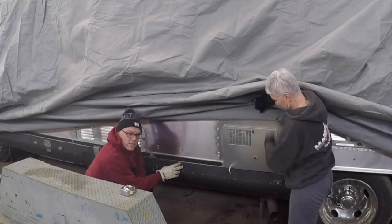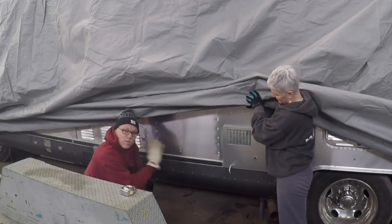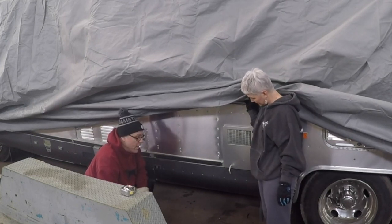So this is the only drawer on this side that we have access to. We have access to the other side, but it's a little tighter over there because of the way they parked us in against the wall. So this is the one that we're going to be working on today.